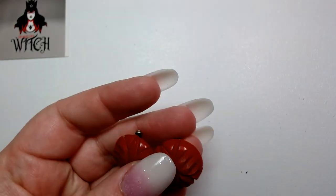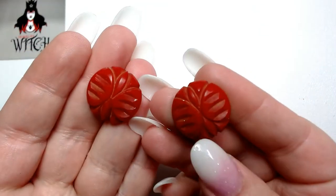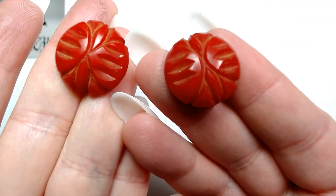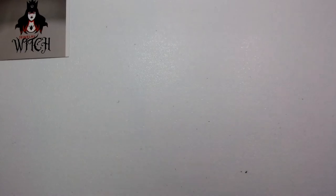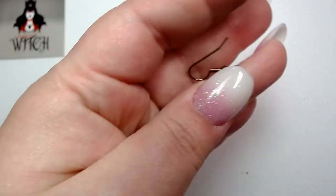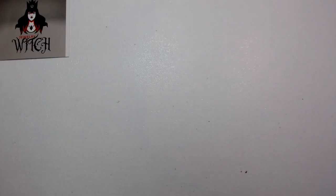Alright, so that's broken. There's some sort of carved plastic. What do you guys think? I can repurpose them. Here's a little clown. So I'm going to set this aside and see if I can find the other one in here. At some point, I hope.